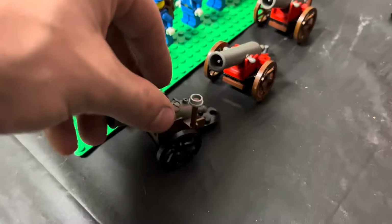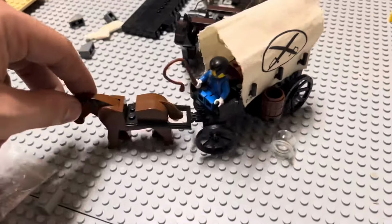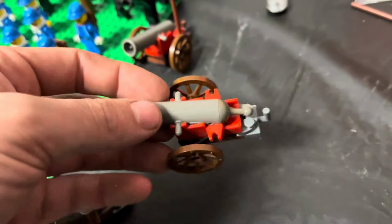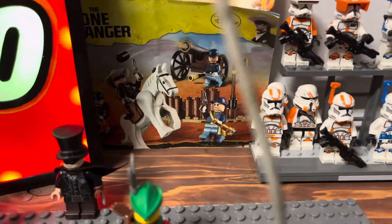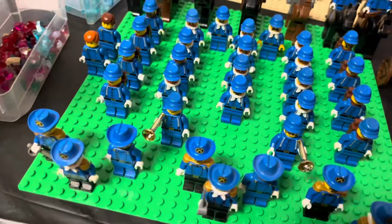And I do have these little cannon builds. This is actually the original one that goes with this little guy right here. I'm going to try to maybe do 3 of these in total, so we'll end up getting 2 more possibly. But we do have some other little cannons that we've been working on. I've got a couple of the Lone Ranger little sets that are going to be coming. So we do have these little builds. We're probably going to do more because we are doing the fort.